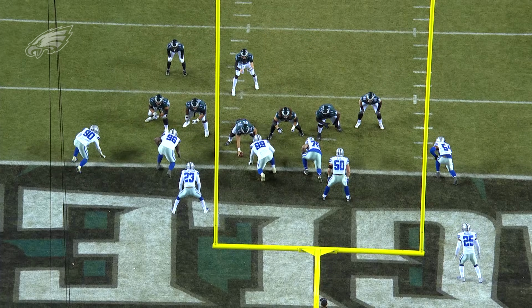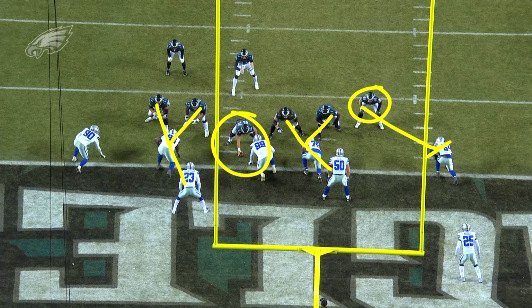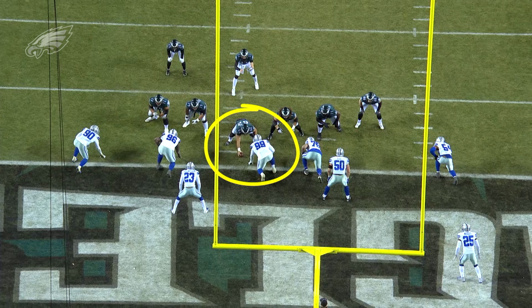And we're going to see exactly how this looks, because really right now what you've got is these 2 blockers work up to the backside defensive tackle and the linebacker. Jason Kelce is one-on-one with the nose. That's going to be the most important block of this play. You've got another double team here, and you've got the tight end working on the defensive end play side. Like I said, though, the key block on this play is Jason Kelce one-on-one with the nose tackle.